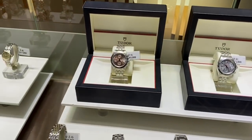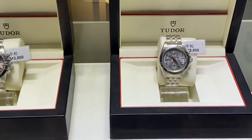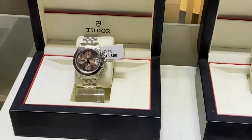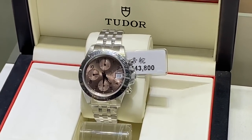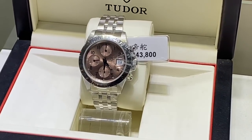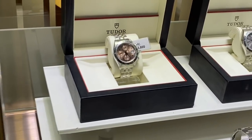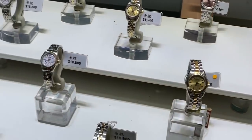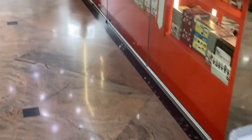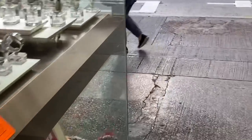So, hey, look, the watch that I paid $35,000 for, they're asking $43,000. Mine came with the papers. I'm guessing this one will not. But there you go. If you like my salmon-ish dial, 79280. There you go, 43,800, which is not insane given that it's not the most common dial variation, but still I would try to negotiate lower, especially if it doesn't come with the papers.